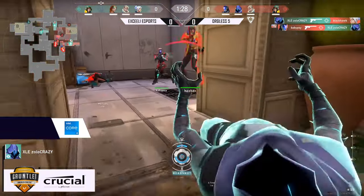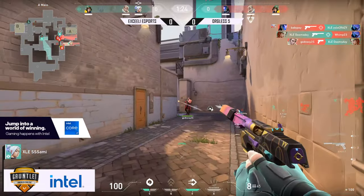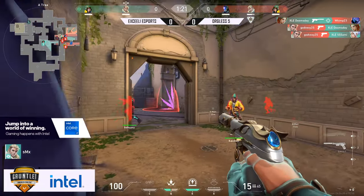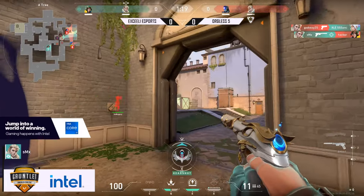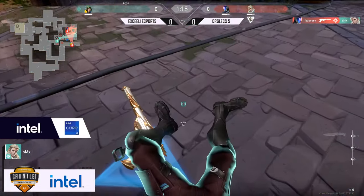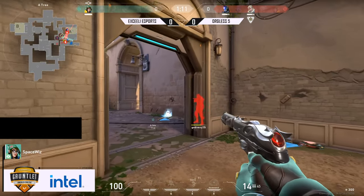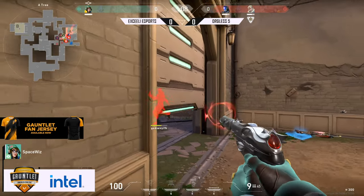An immediate three-man rush, and I don't know why Blackhawk was left to fight that alone, but he has. Doomsday's got another trade over here towards A main. God, Vexy will get back too, as SMX comes out of the smoke towards A Shard. It's a 1v1 right now on the A side, and Sai wins that fight. He much needed to. And now SpaceWiz is left in a 2v1.